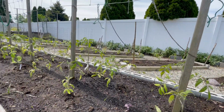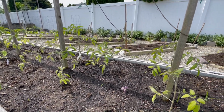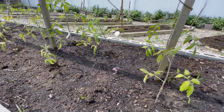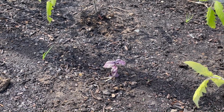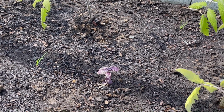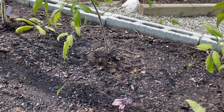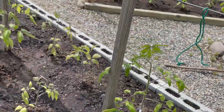Here goes my Hungarian Hearts, and yes, I'm well aware I have to stake everything up before the storm comes. I just haven't had a chance to do that. There's so much going on here. Yesterday I came out and started to transplant my basil, so that's purple opal basil that I grew specifically to be intermingled with the tomatoes as a beneficial herb.